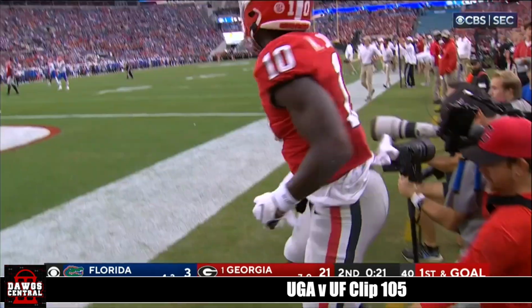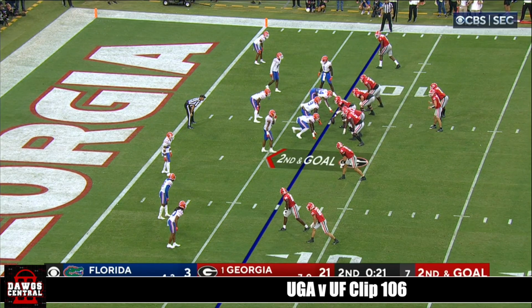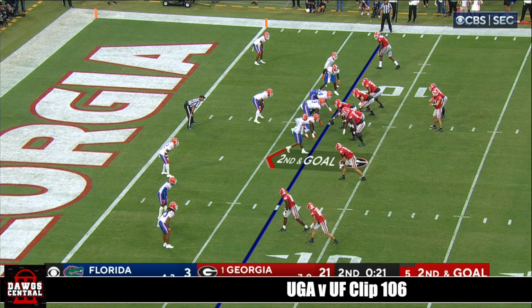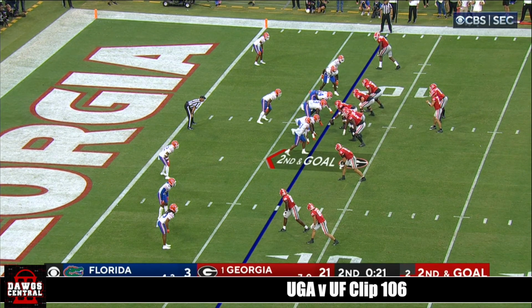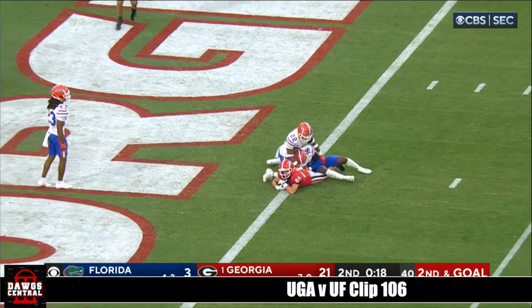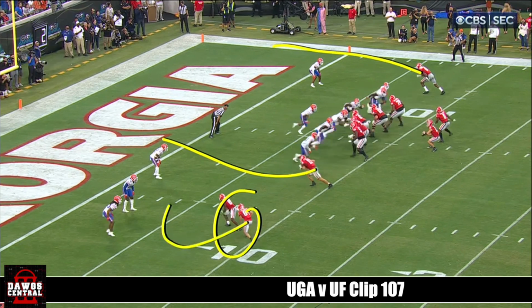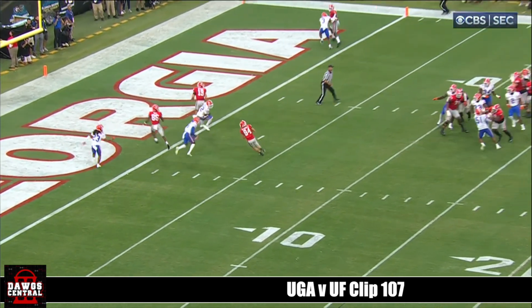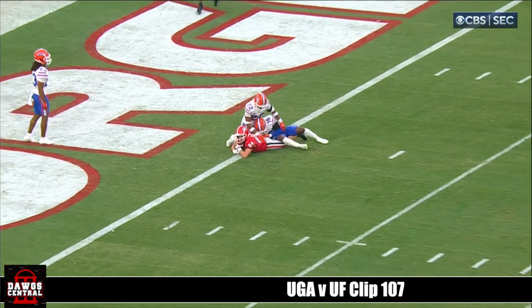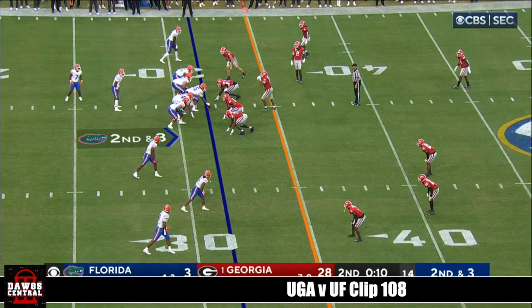Bennett on first and goal. Overshot. A matchup here to the top. And Bowers, the other tight end in the slot. Bennett, slant, McConkey, touchdown. The tight end here brings them underneath for the easy play. So the big first half right now.